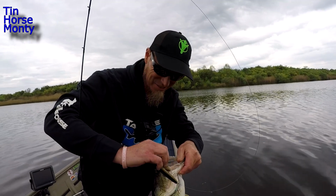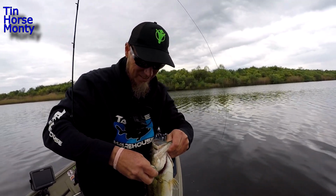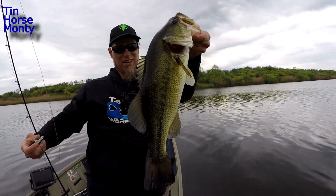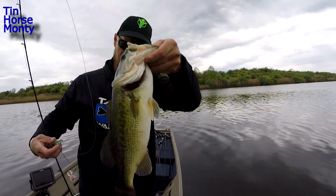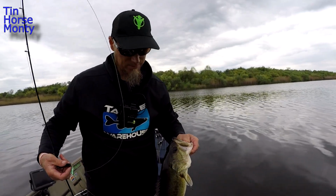That fish hit that Chug Bug, jumped straight out of the water. I thought it was like a 7-pounder. It's not a 7-pounder, but it's a really nice solid fish. Dang. Look how wide these fish are. Flat belly, like a bikini model. Looking good, looking proper. Loving it.